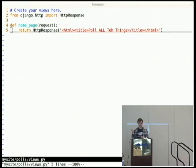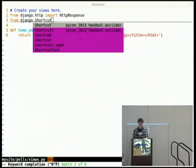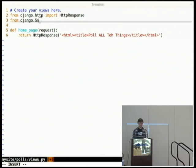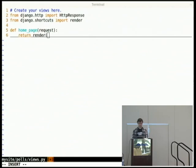And the next thing we want to do is, now that we've got home.html as a file separately from that, we want to be able to render that instead of creating an HTTP response from scratch. So Django has a little shortcut function that helps us to do that. From django.shortcuts, import render. And so instead of returning a raw HTTP response of a string like this, we can return render.